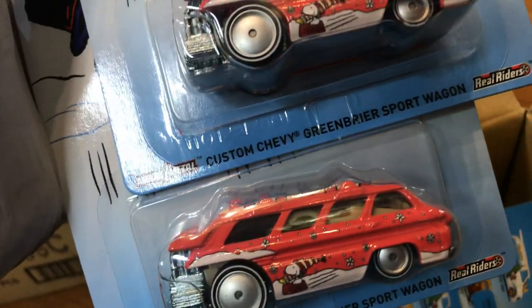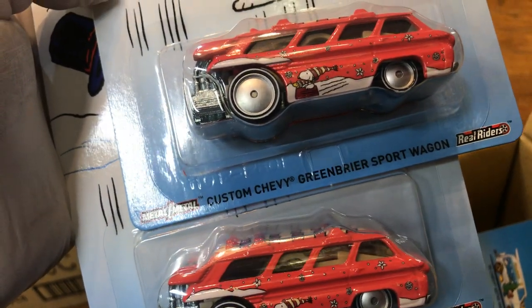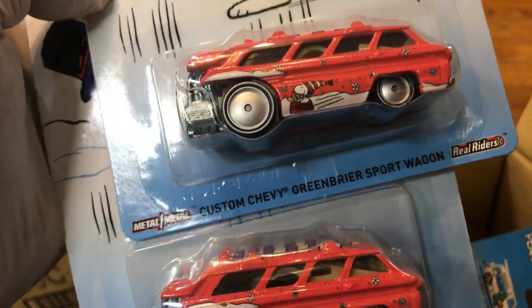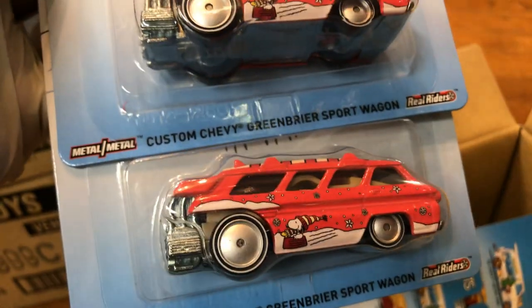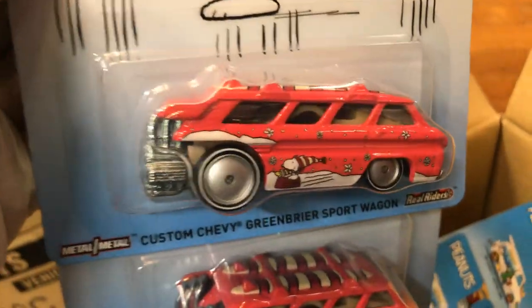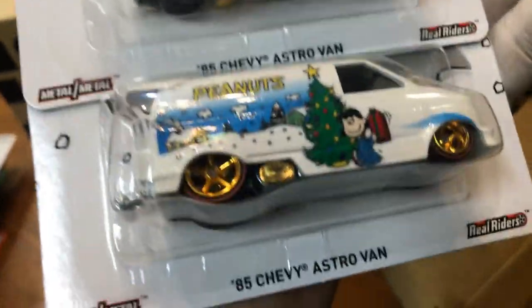Two of the custom Chevy green rear sport wagon. I like the rims, actually. You can use those on some moon eyes cars. Or maybe the bone shaker. Yeehaw! Let's check it out. Ooh, this is nice. Look at those rims. Gold.